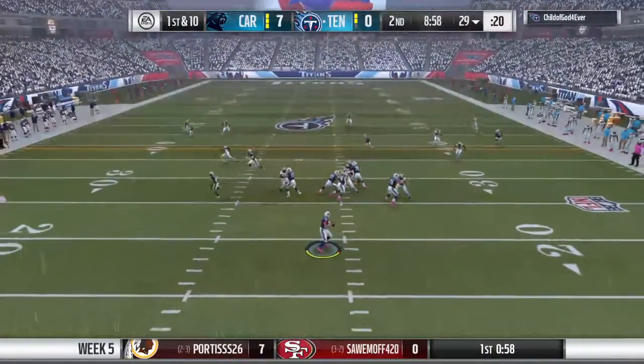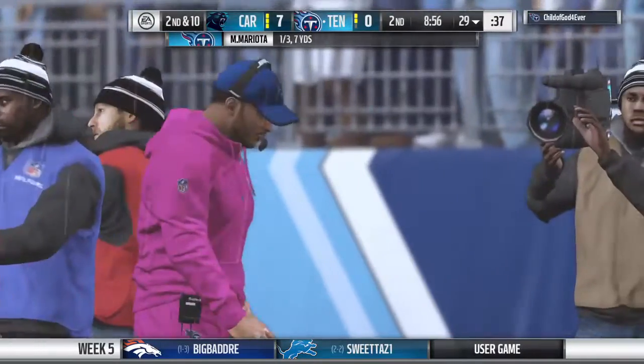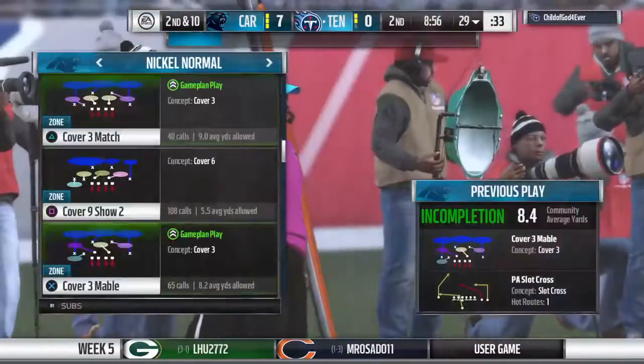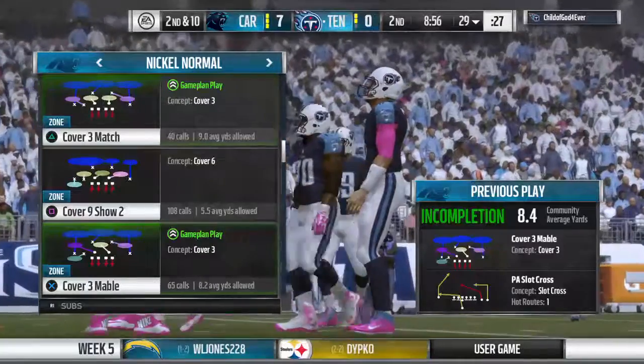Play fake. Mariota. Over the middle, and it's incomplete. He was trying to get it to Michael Crabtree there, and that'll bring up 2nd down. It's always tough for the guys throwing the football when they think they've got a completion and the ball's almost there, and then someone sneaks a hand or two in and bats it away.